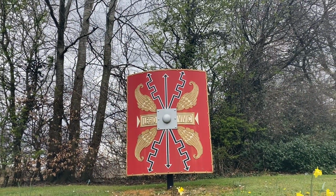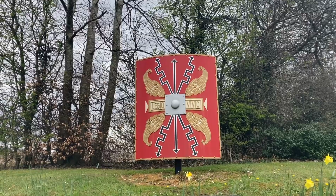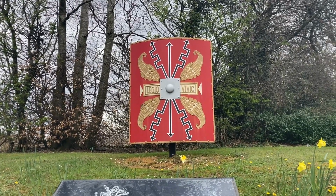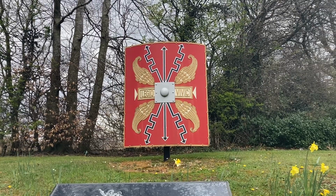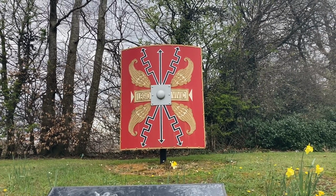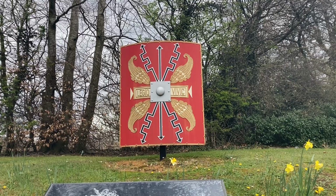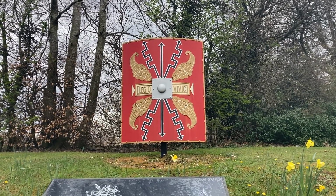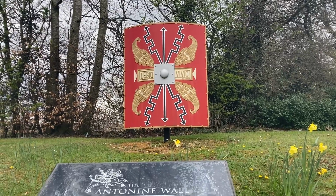So that's the shield that I saw when I was coming in, the Roman centurion shield. That'll be the legion number in the middle of it. I'm not very good at my Roman numerals, so I don't know what number that actually is. I'm pretty sure somebody could tell me in the comment section.